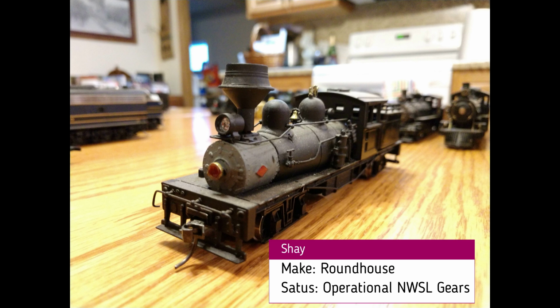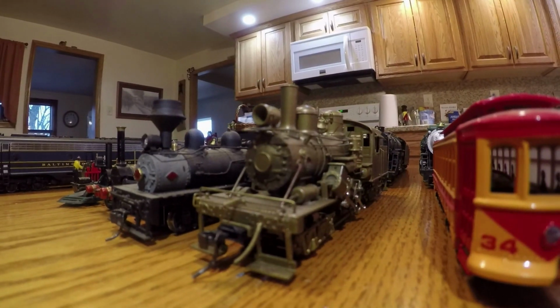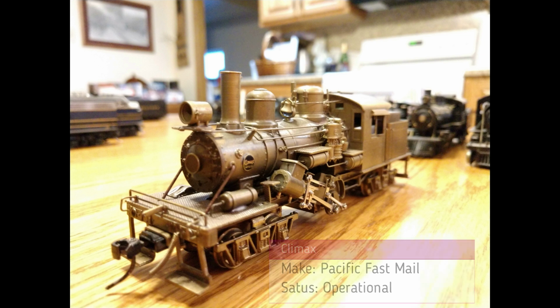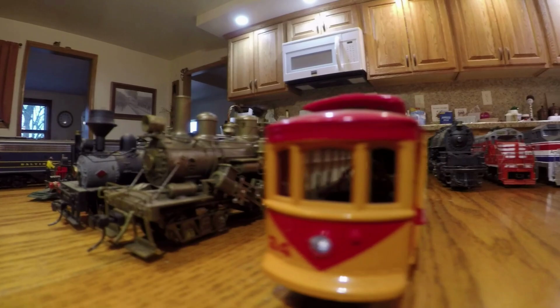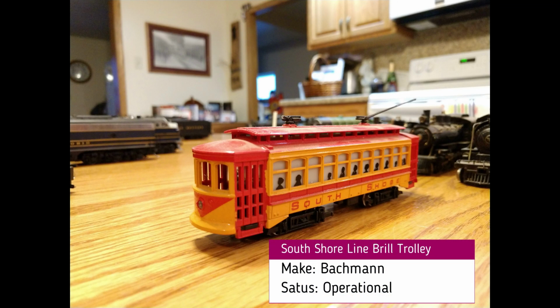This one works because it has been fitted with a Northwest Shortline gear kit. Up next we have another geared locomotive, this being a 2-truck Climax by Pacific Fast Mail. Here we have another classic Bachmann offering, this one being one of the Brill trolleys. Debating whether to repaint this one.